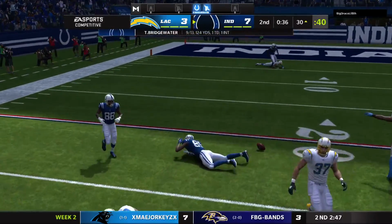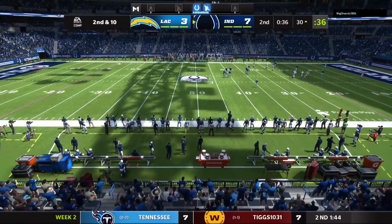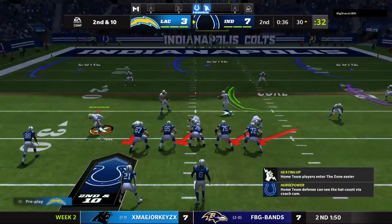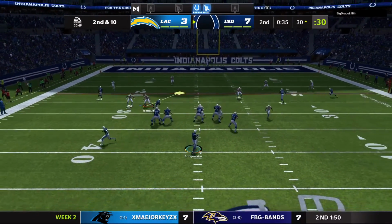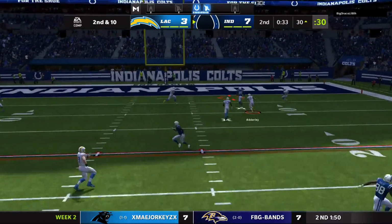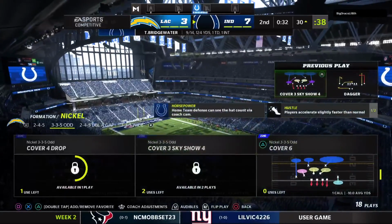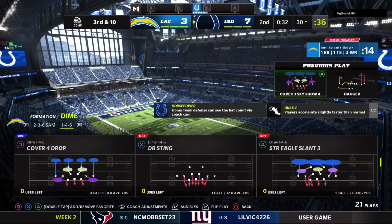And that one drops down, incomplete. Good coverage there, forced the ball free, and it's 2nd down. Ball on the 30 as they come up 2nd and 10. Here's Bridgewater. And this one is incomplete. So back-to-back incompletions. 3rd down here and 10, but you're still in field goal range.